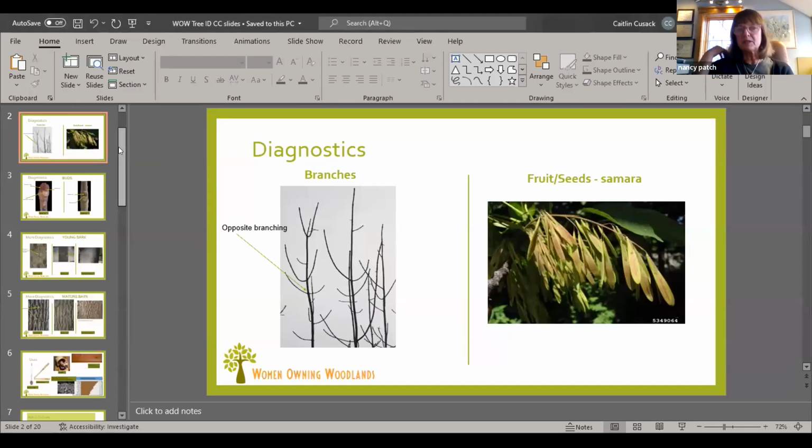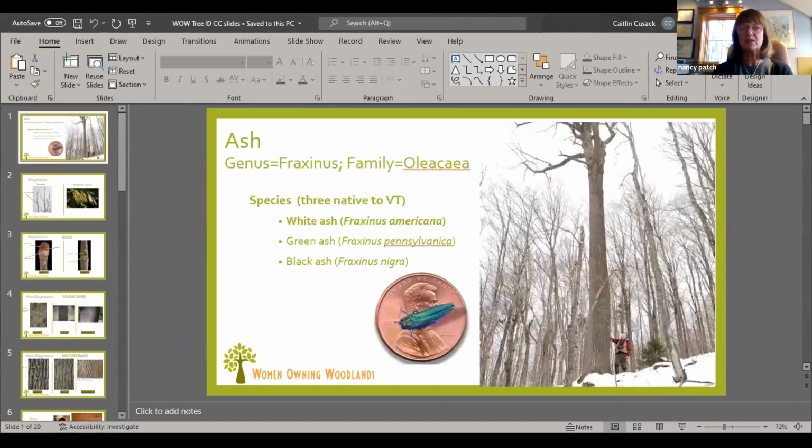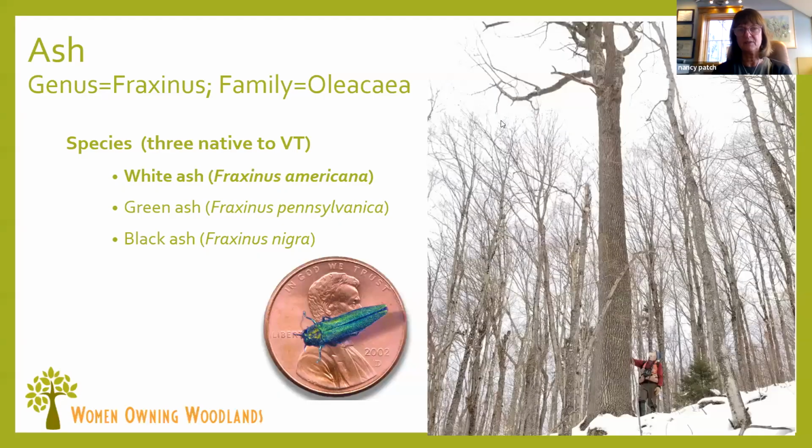Nancy, there is one question about maple. They said, is the Norway maple what I have been told was Japanese maple? No, so Japanese maple is more of a shrub, small tree. The leaves are very, very fine. Japanese maple, as far as I understand, is not invasive. There's another shrub maple that's highly invasive called amur maple, and those trees should be just outlawed.